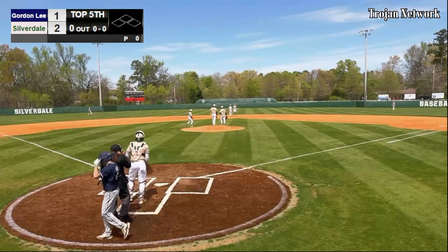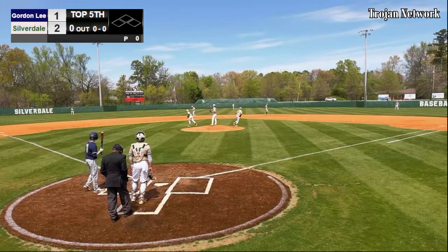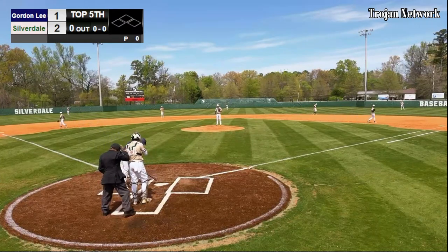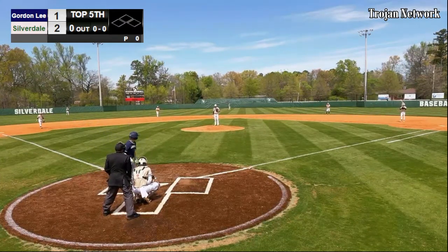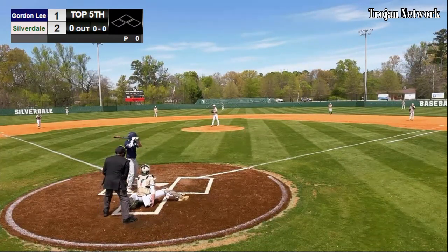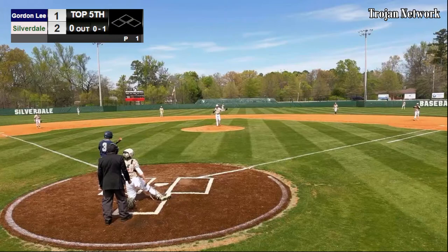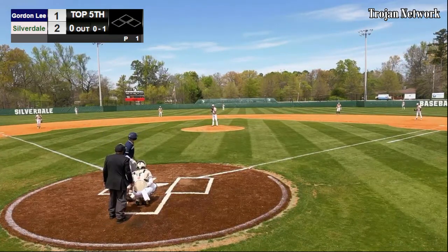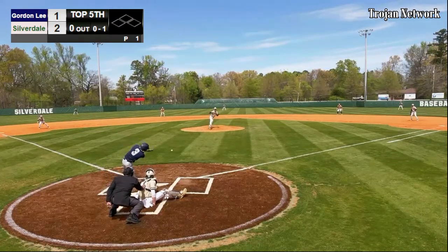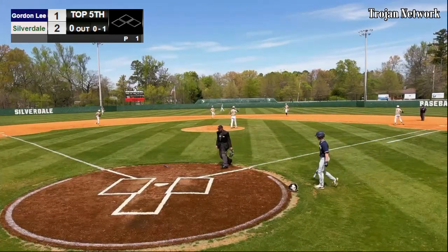Pitching for the Seahawks, number 4, Jacob Eldridge. At bat, number 3, shortstop, Jackson Skyler. Top of the order for the Trojans coming up, Jackson Skyler to lead things off in a 2-1 ball game, Silverdale on top. Fastball catches the outside corner. Fastball grounded to the shortstop, two-hop, gloves, throw to first, make the play.